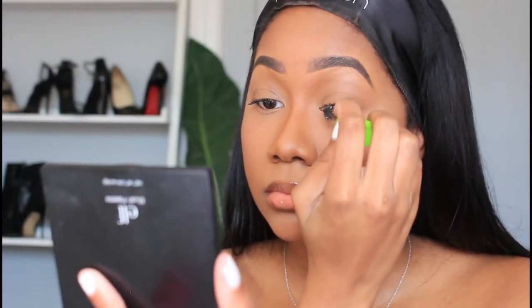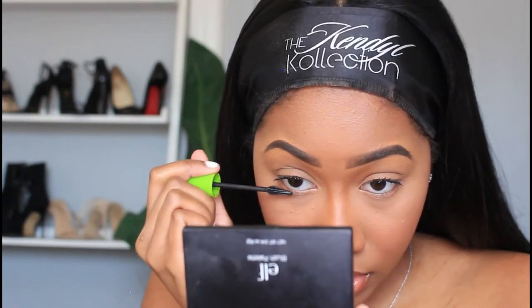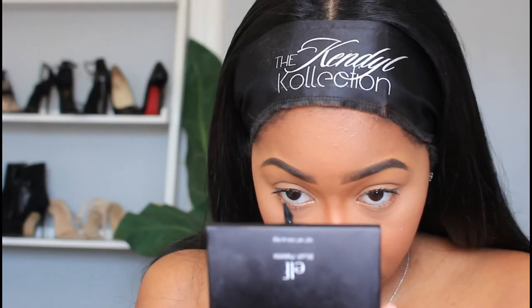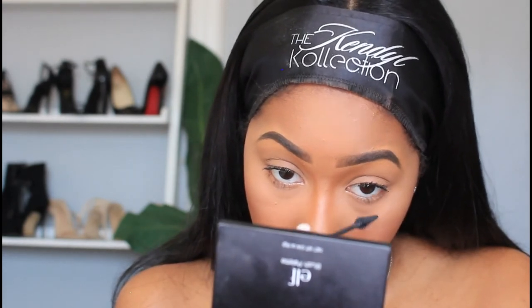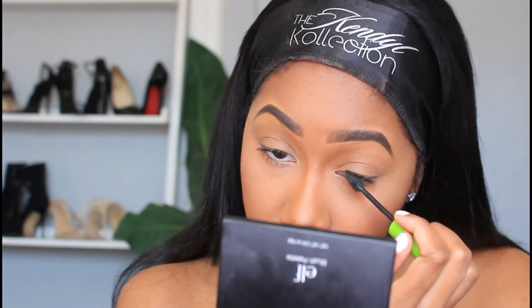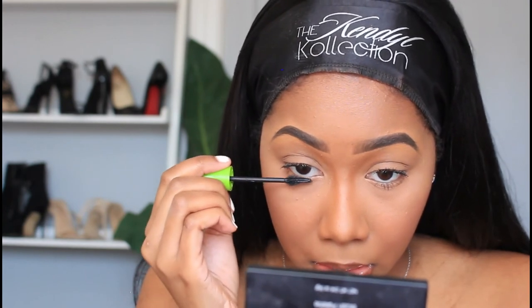Lately, I've literally been gravitating to any mascara. I haven't found one that I really, really, really like, except for the Better Than Sex mascara. If you guys have any mascara recommendations, I would greatly appreciate them. So after I was finished with my mascara, I applied my mink lashes off camera. I'm just gonna add some highlighter and literally, that's it.